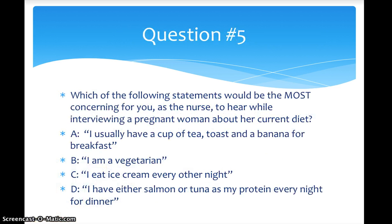So let's look at question number 5. Which of the following statements would be the most concerning for you as the nurse to hear while interviewing a pregnant woman about her current diet? Would it be A, I usually have a cup of tea, toast, and a banana for breakfast? B, I am a vegetarian. C, I eat ice cream every other night. Or D, I have either salmon or tuna as my protein every night for dinner.